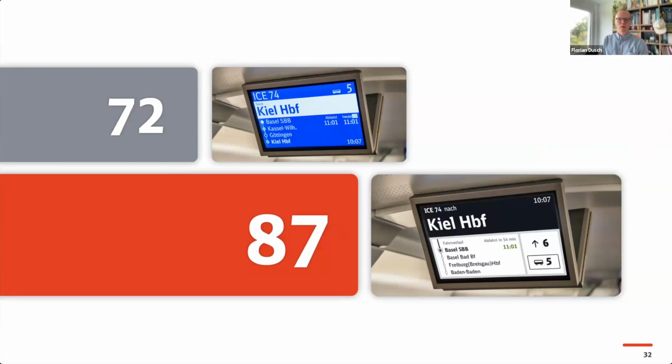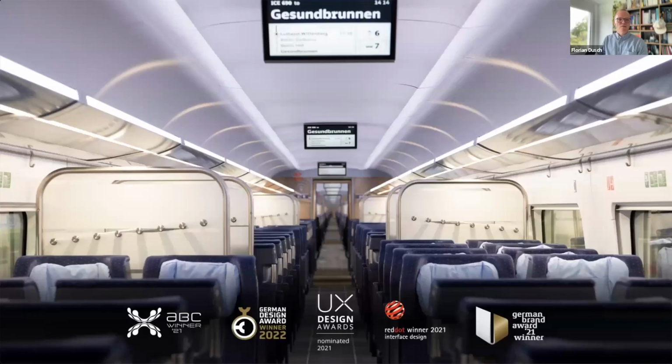And in the comparison studies that we made, the new solution showed a pretty significant improvement. And that, of course, convinced the management to give us the green light and roll this out, which means that in today's ICEs, you can actually see it live. So now, slowly, the whole fleet is getting these new screens. We put it into a lot of different awards ceremonies as well. And actually, it got quite a lot of recognition, which is super nice. And now we help Deutsche Bahn to align their in-train passenger information system a lot more to the brand. And it's not blue anymore, but it's in brand colors and it fits the rest of all their touch points.